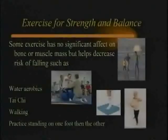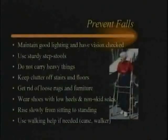Some exercises, although they're very good for us, will not really have an impact on bone, and those include things like water aerobics, walking, and the kinds of standing on one foot, Tai Chi. But what's so important about those kinds of exercises is they improve our balance and total muscle tone, which is important because if you don't fall, you don't usually break a bone. So in addition to having strong bones, we want to have a person with good balance and the ability to catch themselves if they do fall.